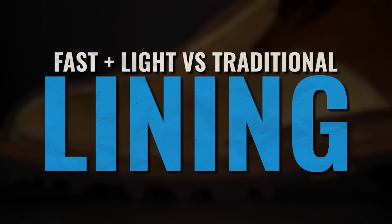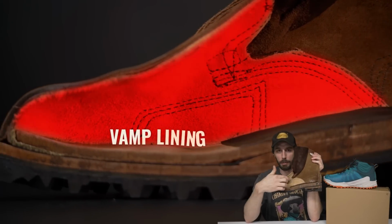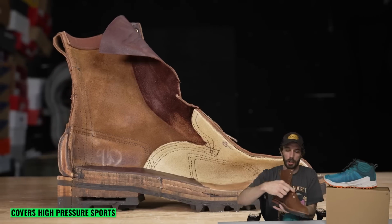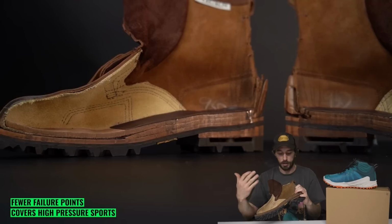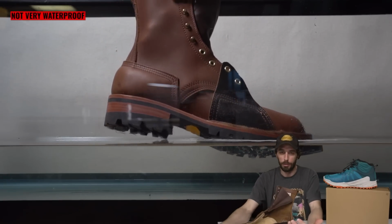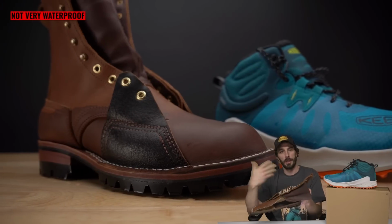Then if we look at the inside of the boots, at the lining, the traditional boot is usually only lined in the vamp. The pros of that are that it covers all the high pressure points that might be caused by these junctions of the leathers. There's less failure because it's a lot more simple design and less things to come apart. The cons are that they're just not very waterproof, because even if you do waterproof the leather, water can still seep through the stitching to the inside of the boot.